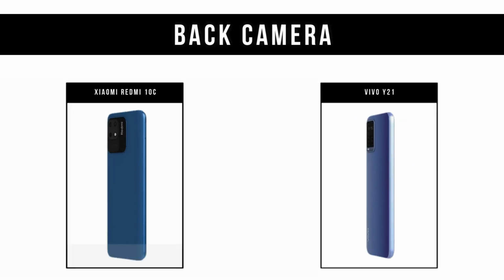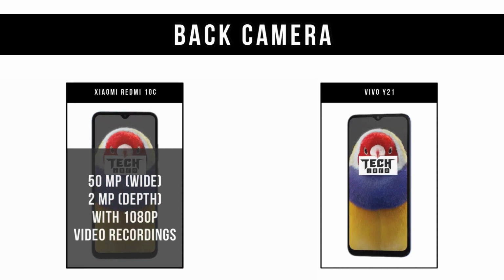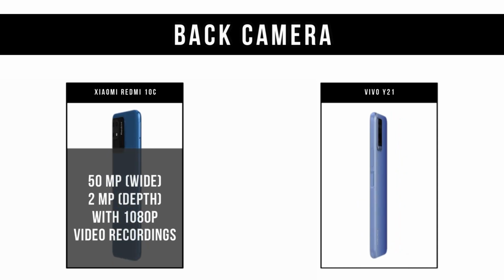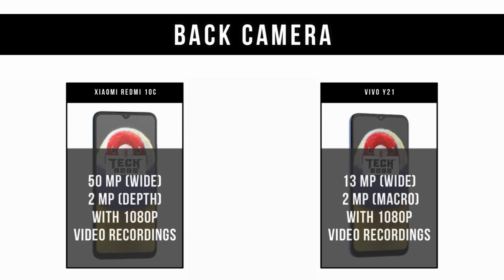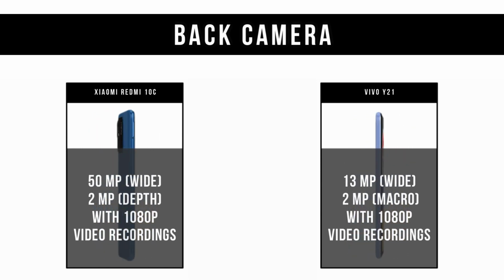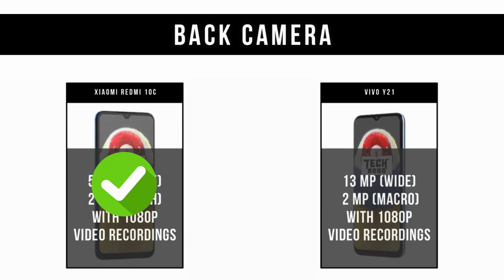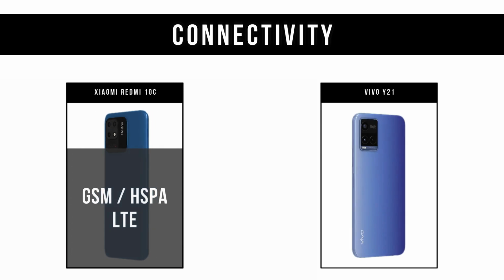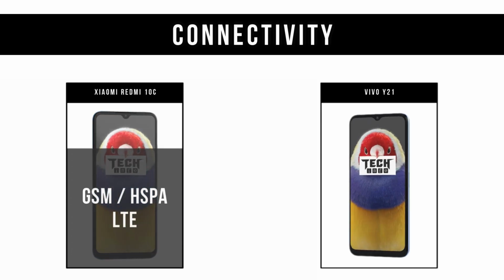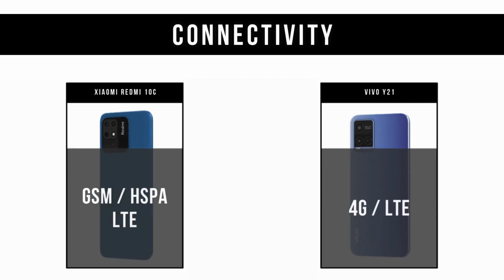Back camera. Xiaomi Redmi 10C is 50MP wide-angle, 2MP depth camera with 1080p video recordings. Vivo Y21 is 13MP wide-angle, 2MP macro with 1080p video recordings. Connectivity. Xiaomi Redmi 10C is GSM, HSPA and LTE. Vivo Y21 is 4G and LTE.